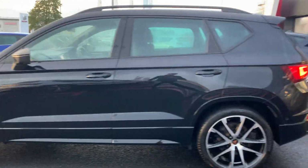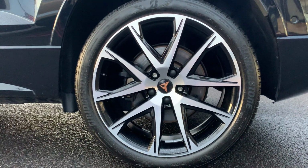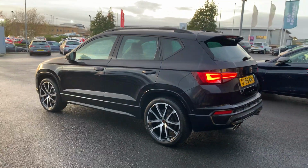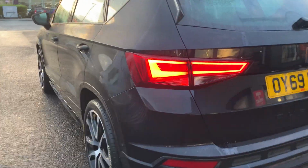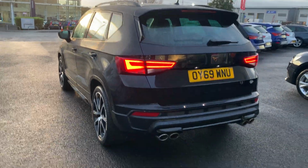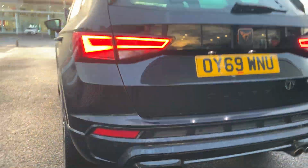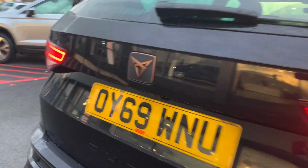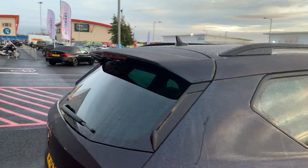Paintwork's in excellent condition. So it's a 69 plate, on around about 13,000 miles. I'll confirm that when we get inside the car. Let's look at them exhaust pipes. It's got a very aggressive body kit on it, looks absolutely stunning. Nice big spoiler on the back.